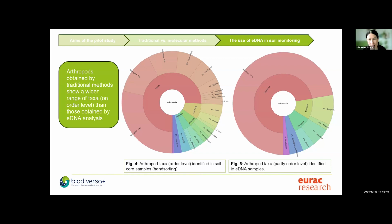If we then look to the right side, most of the sequences were Arachnida, but I have to say again, it's not spiders, but mites. So we almost found no spider sequences in the eDNA. It's just mites. And if we look at the insects, it's a very, very small part that we found as sequences, almost no beetles. The only taxon that might be a bit more comparable are the Myriapoda.